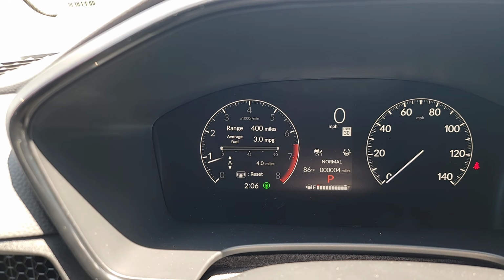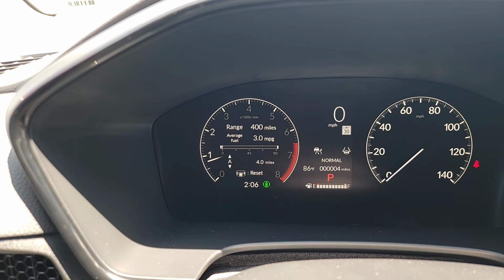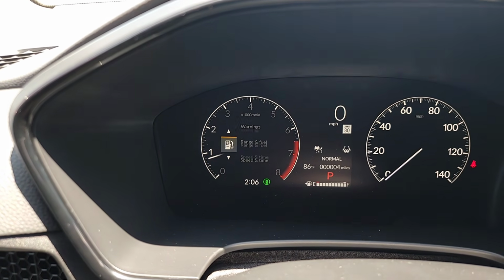Now, as I scroll down on the wheel on this menu, you see you got a trip A and trip B. To reset that, you simply push in the wheel, and then you come up here to reset. Done. Now we're going to select the home button right here. It backs you all the way out.